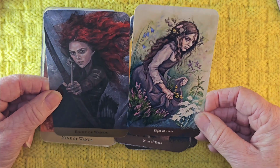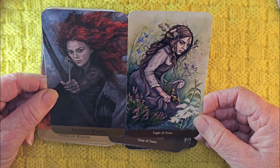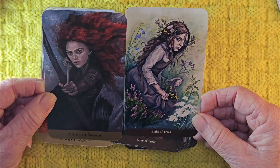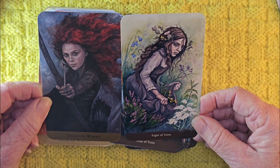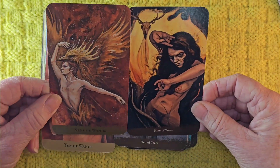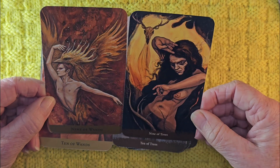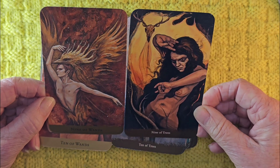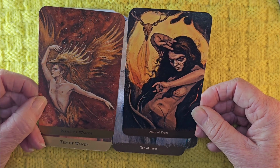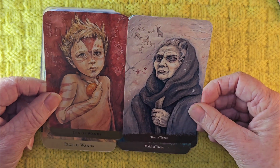8. This one's interesting. If I didn't know the keyword at the bottom, I would not have thought that was the 8 of Wands, the 8 of Trees. But there would be a reason for that. 9. I love this. It's Phoenix energy. So strong and powerful as well, this one. And the 10.